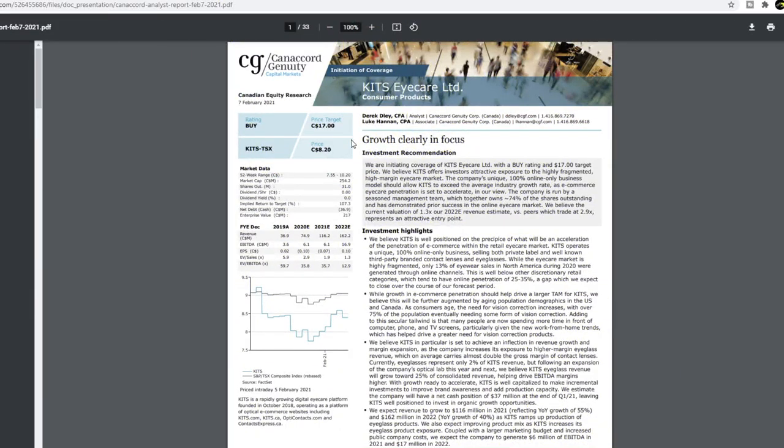And KITS does have some analyst target ratings that are quite a bit higher than the current price now. This is Canaccord Genuity Capital Markets, and they have issued a buy rating with a $17 price target, and that is Canadian. And the current price Canadian is $8.20. The current price US is around $6.50. You're looking at a pretty good gain if this analyst is correct.